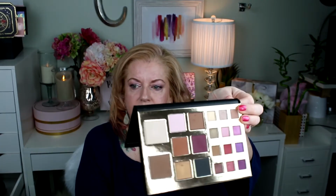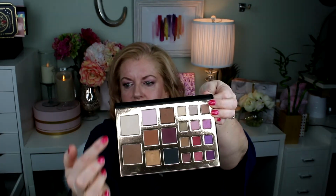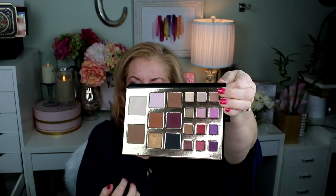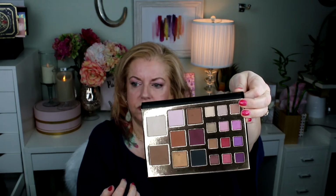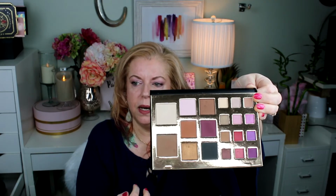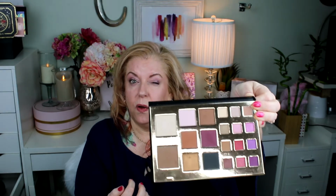I did put photographs on my Instagram, Facebook, Twitter, all that sort of thing. This has got two face products in it. On this side, a highlighter and a contour. I'm sorry, this is throwing my white balance off because of the gold palette. I have a few gripes with this palette, but not with the formula. The formula is beautiful, although a little bit inconsistent.